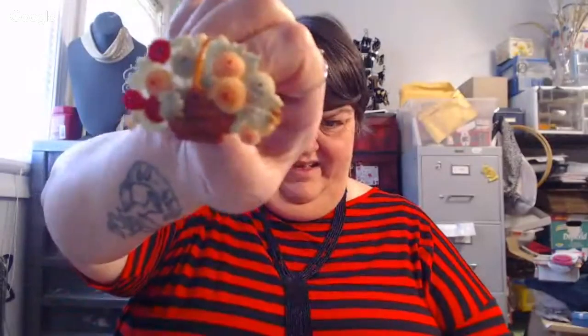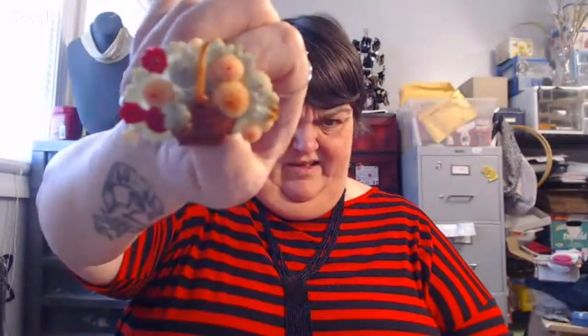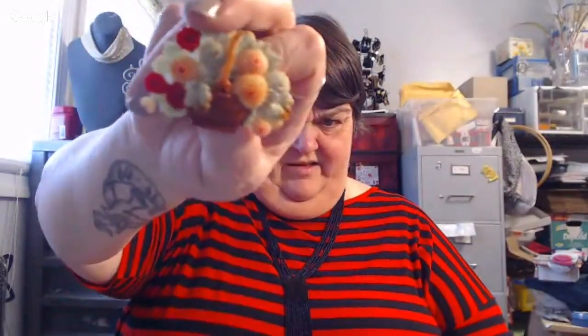Anyway, so I have this piece. It was listed as Bakelite, but it's not Bakelite. I believe it is celluloid. Let you see that ugly flower again.